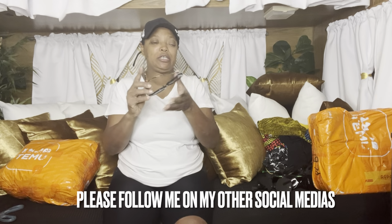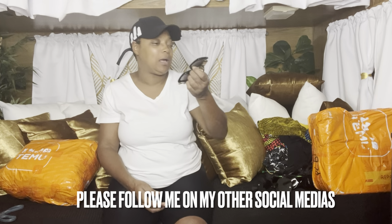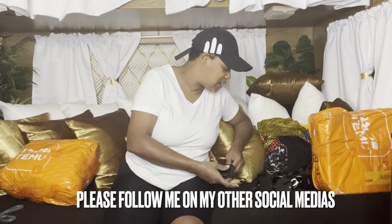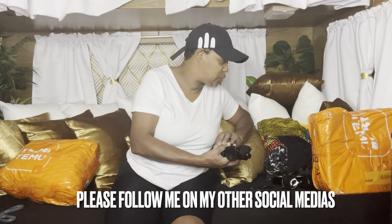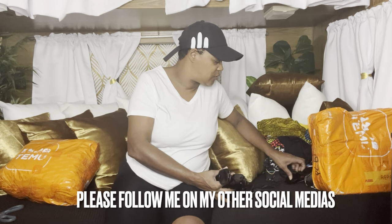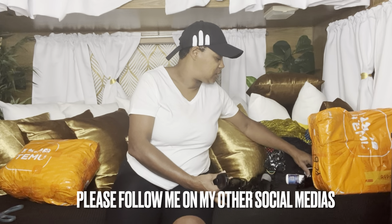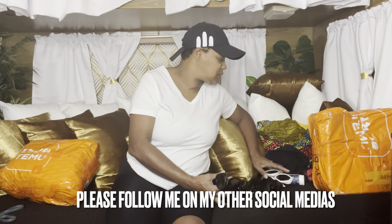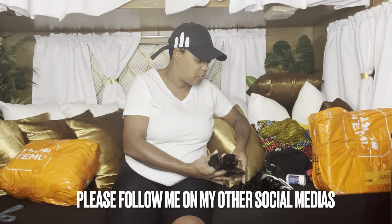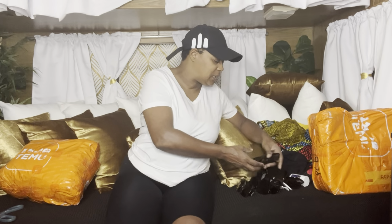Girl, I'm gonna have to put these straight up in my eyeglass cases. I love it. Ooh, I got 1, 2, 3, 4, 5, 6, 7 pair of glasses. I should have got one more to make it an even number. But we got 7 pair of glasses, and we don't have to put them up, y'all. I'm happy with that purchase.